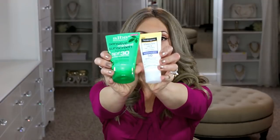So because my melasma is triggered from the sun and the light that comes from the sun, my #1 product that I use to keep my melasma from getting worse or coming back is sunscreen. And I started using mineral sunscreens on my face, and two of my favorite are the Alba Botanical Sensitive Sunscreen. It's a mineral sunscreen, SPF 30 broad spectrum, and the other one is Neutrogena Sheer Zinc Face Dry Touch Sunscreen. This is broad spectrum, SPF 50. And these are made from zinc and titanium dioxide, so they create a barrier on your skin. And you want to use these after your skincare products like your creams or your serums and before your foundation.